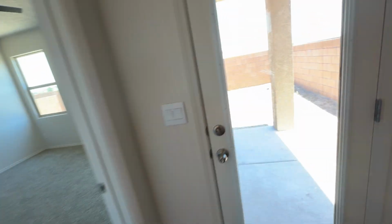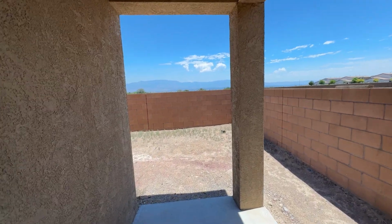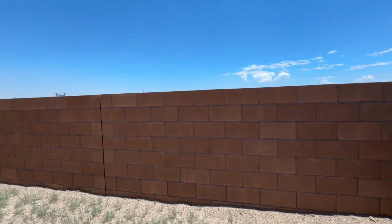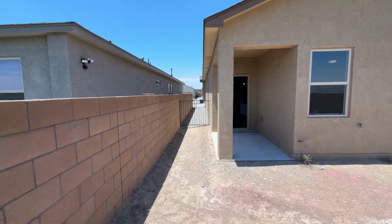Alrighty, the backyard, guys. This house has a ton of windows and it lets in a ton of natural light, which is personally something that I love. Living in this neighborhood, again, it's super quiet. Walls are raised decent enough to where you're not gonna have any issues. And yeah, that AC is not on and the house is super comfortable, guys.